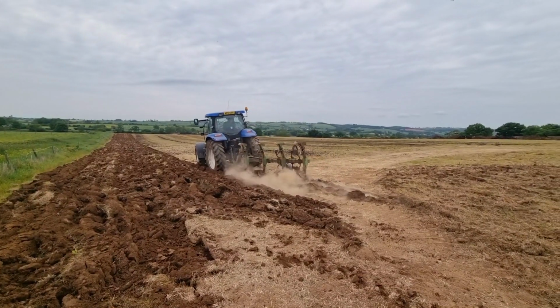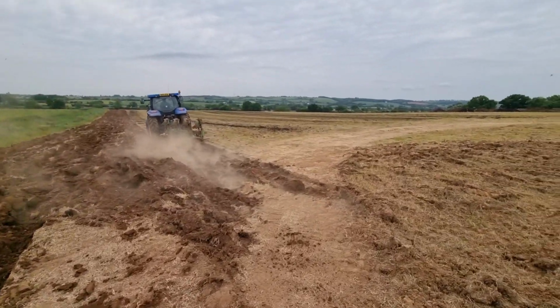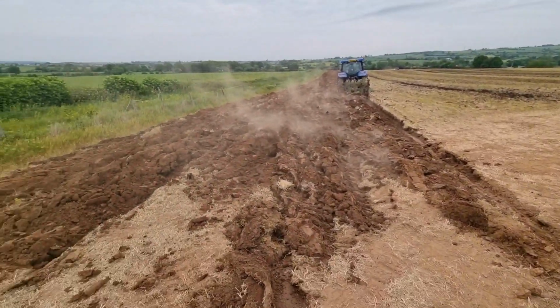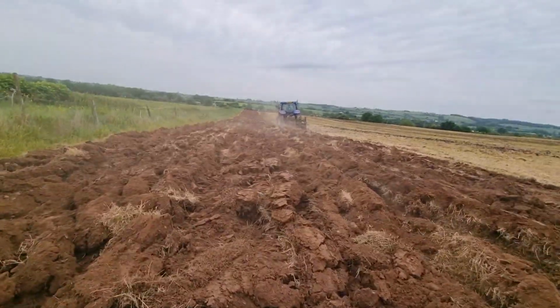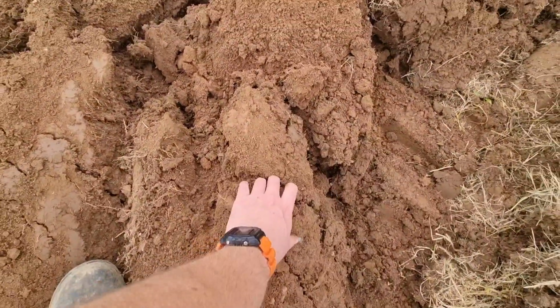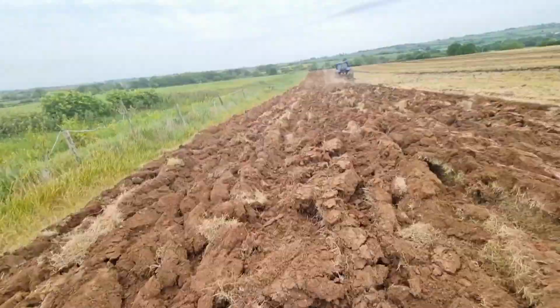Big field, small plough. See, it's pretty dusty. That's just dusty where I've been driving though, but it's nice soil over here. Dad said he won't win any awards for ploughing, but he's getting it turned over. Yeah, it's real red. Hopefully that'll break up quite nicely with the power harrow. I might go and put it on and see how we go.